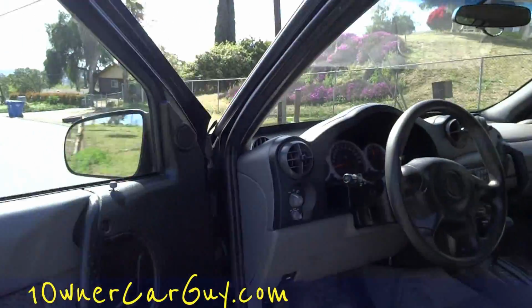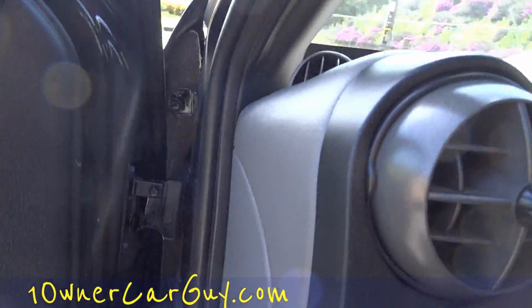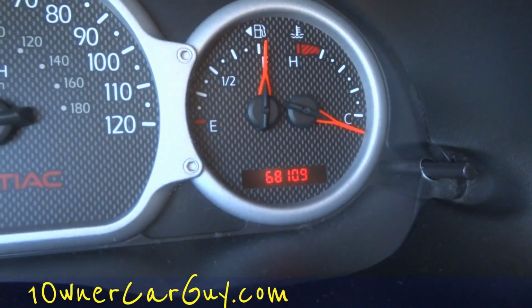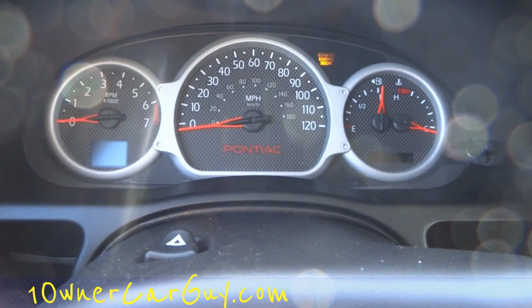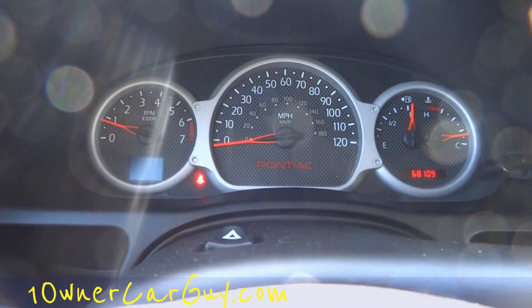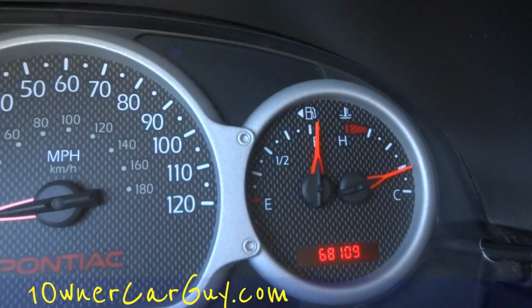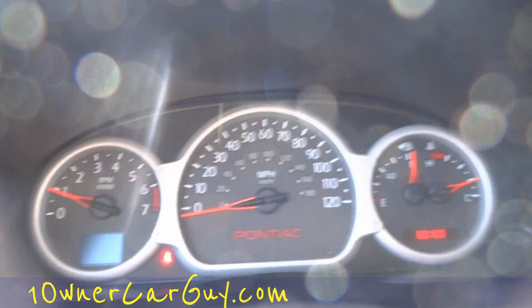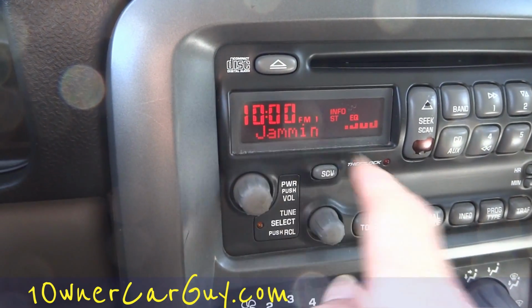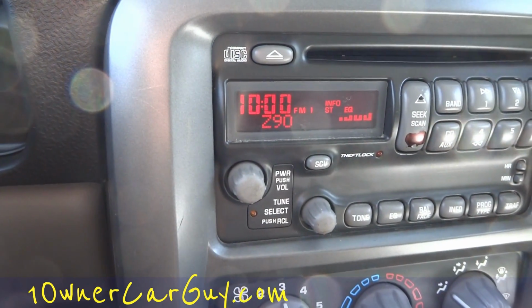I do like the side view and the front view on these. And the radio and all that works. Fuel gauge stays full. And it also flips up stuff about the station and the song. Auto locks.